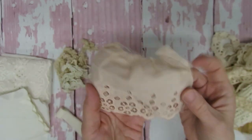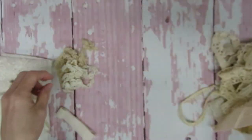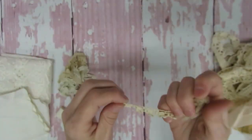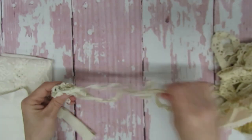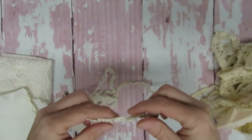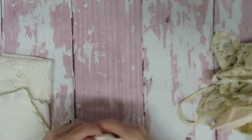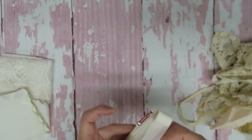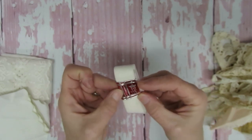Kind of an eyelet trim and a little bit different pink color. Another crocheted trim. I haven't seen that style before either for crocheted edging. And then an older trim. Some old ribbon. I'm not quite sure when they wrapped.